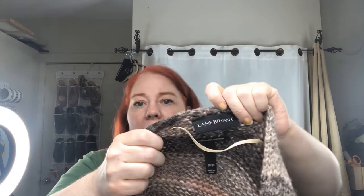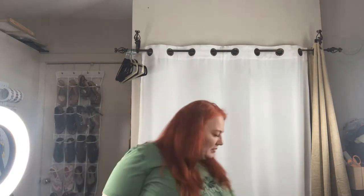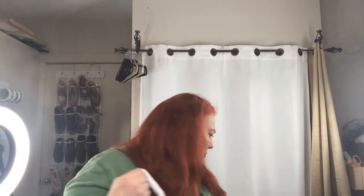Okay. This is Lane Bryant. I like to pick up Lane Bryant when I can. This is in great condition. Needs a tiny bit of pilling here and there. There's a tiny bit of pilling, needs a bit of shaving on the arms. Usually it's in the underarm areas, but, and I think it's a size 22, 24, something like that.